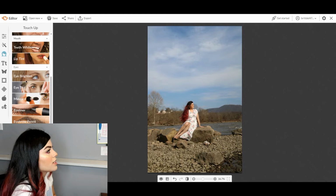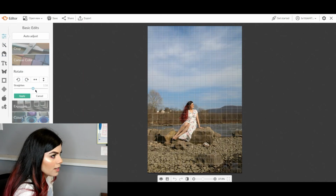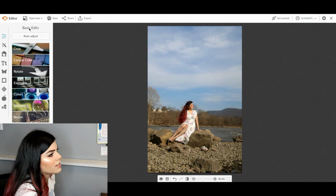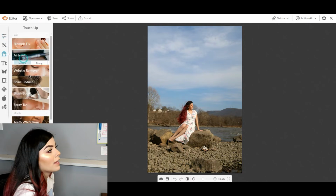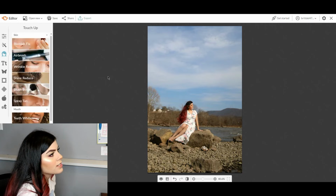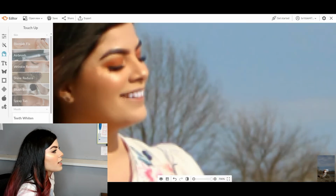This one is actually very crooked, so I'm going to straighten that out a lot, make that horizon really nice. And we're gonna hit exposure, let that happen. The sky really doesn't need to be changed here at all, so I'm actually going to just airbrush my legs in this because I forgot to shave. So we're going to do that, and then just a little tiny bit of airbrushing, nothing crazy. And then you really can't see my teeth from here, but I am going to just whiten them just for the sake of doing it.